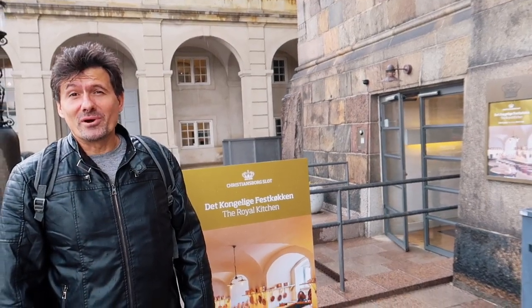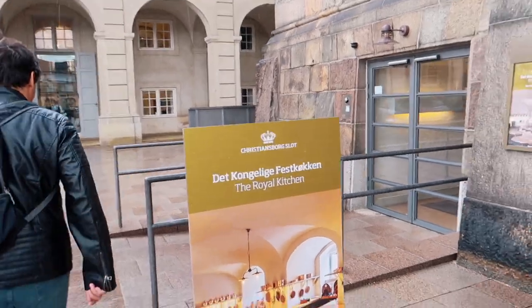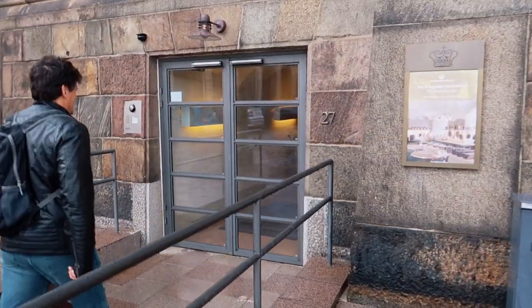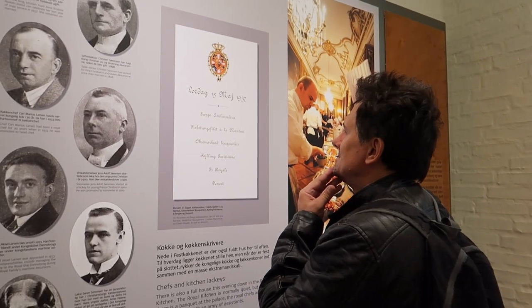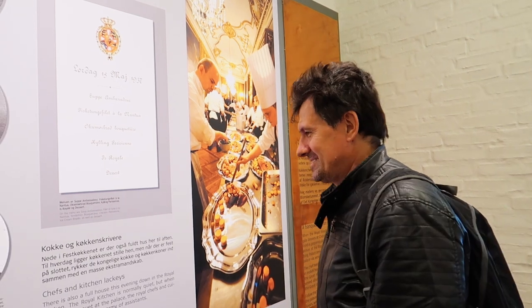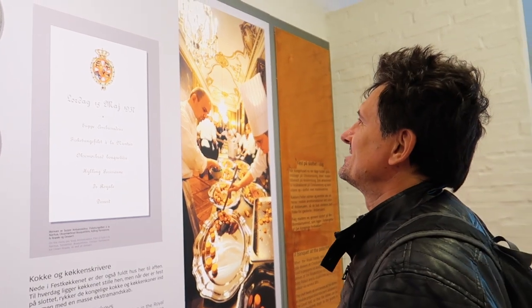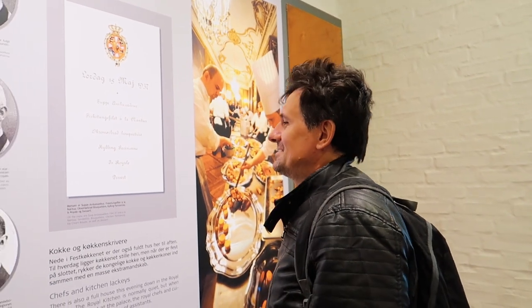Now we're entering the royal kitchen. One of the most important things in the palace, by the way. So what's the menu for today? That was the menu. Oh yeah, that's the menu from May 15, 1937. And they're having a 6-course meal. They really know how to eat, right? Yeah, let's go inside and see if they know how to cook.